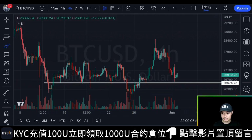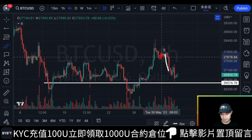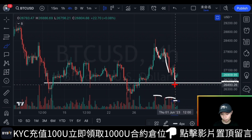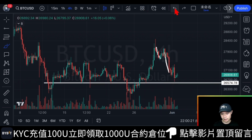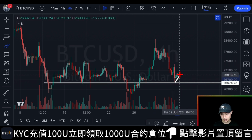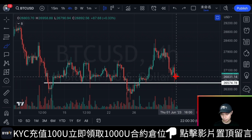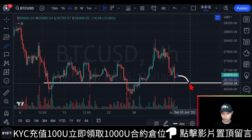You can observe this drop, and this drop. All of them had high volumes. Look at this rebound. Okay. Look. The volume during this rebound is quite low. It's lackluster. Therefore, I believe there is no need to fear if you hold short positions. However, if the price returns to this area, it would present a good opportunity to reduce positions at an appropriate time. It would be wise to consider closing some positions and observing the market dynamics before making further decisions.